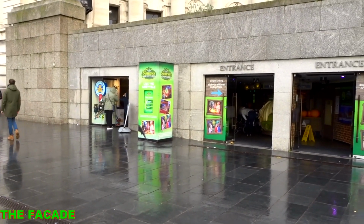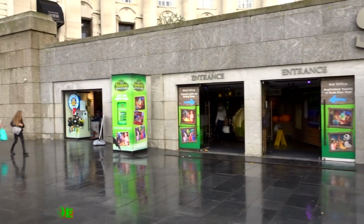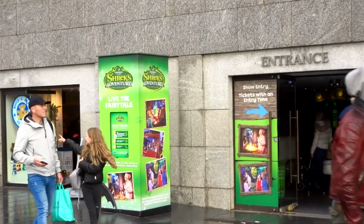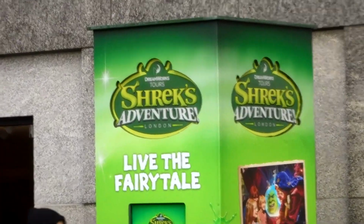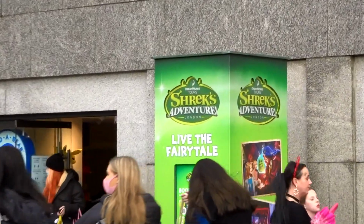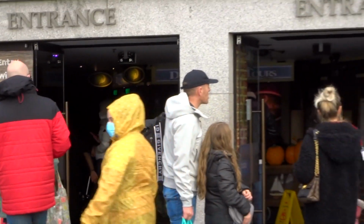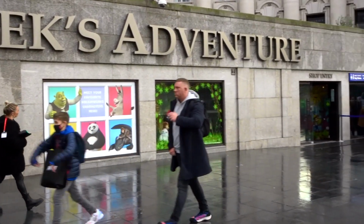Here is the facade of the Shrek's Adventure. It looks very gorgeous, very vibrant and colorful. It is actually aimed for kids around the age of 6 or 12. Even though I, being an adult, actually when I went there, I actually really enjoyed it. So let's see what they have. If you start from there, so this is the entrance. What does that say? Live the fairy tale. And then if you pan over there, that's the entrance. You can see the Shrek's Adventure logo over here if I zoom in.